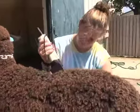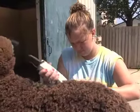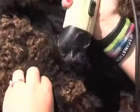Does this sheep have a name? Chocolate. Makes perfect sense to me. One of the kids that was over from one of the schools was coming over and petting her. She asked me what her name was, and I told her I didn't know, so she named her. So I just stuck with the name.